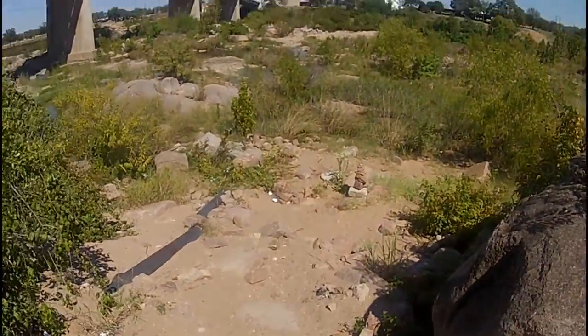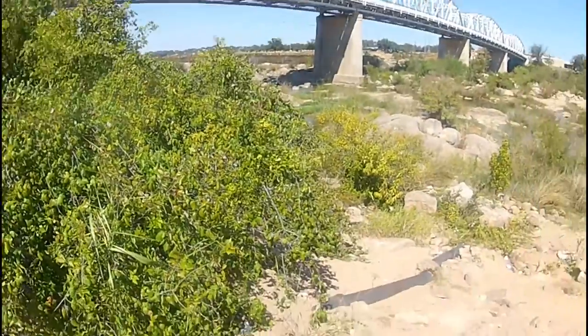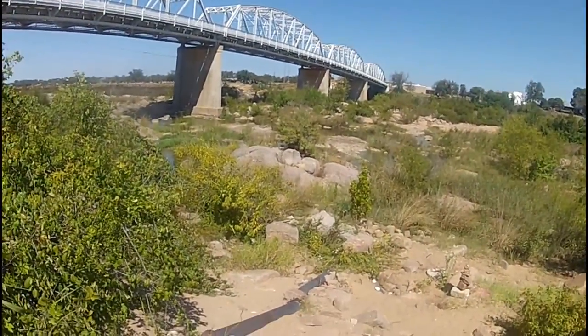Another one there. Trail going up through there to get over there, but we ain't going there. So.